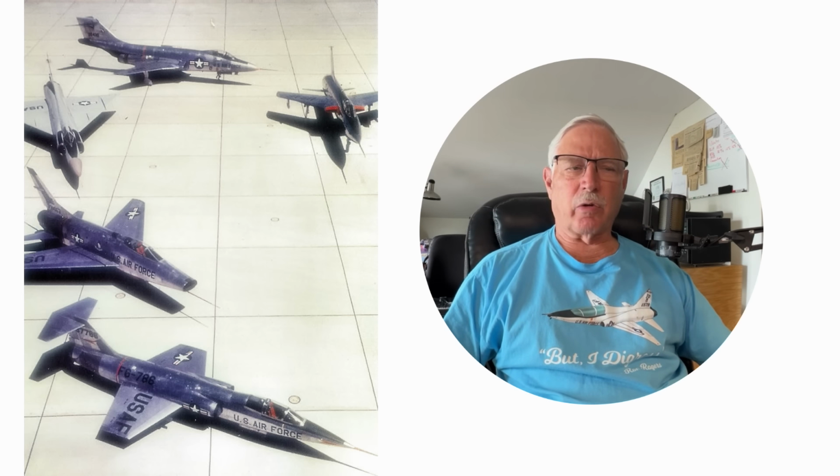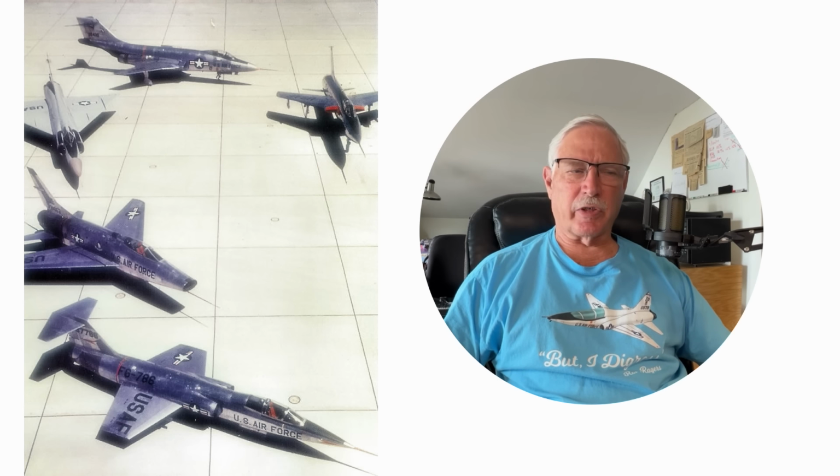Okay, well, let's talk about the Century series of fighters. This was a very interesting time in the development of supersonic aircraft and fighters in general in this time period. Now, here's a little picture here. At the bottom there, you'll probably recognize the F-104. That's a really cool airplane. I got to fly that a little bit, and that's just super cool. And then next, of course, that was a Starfighter.